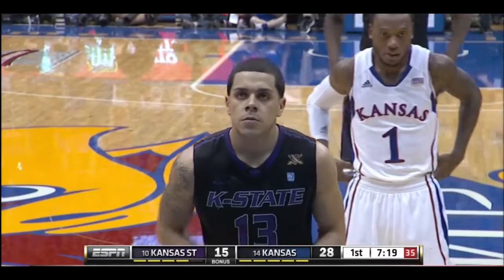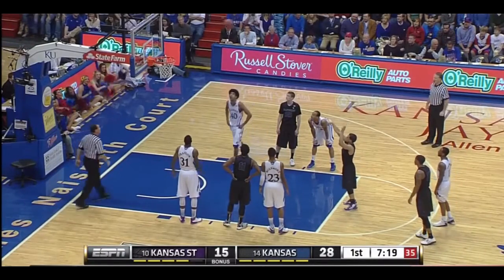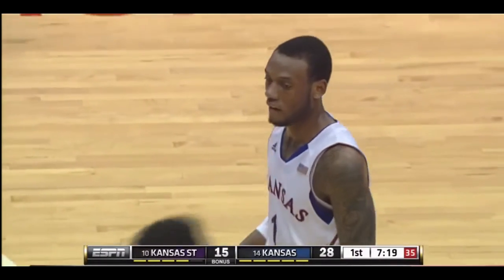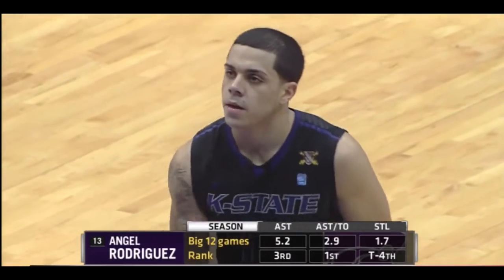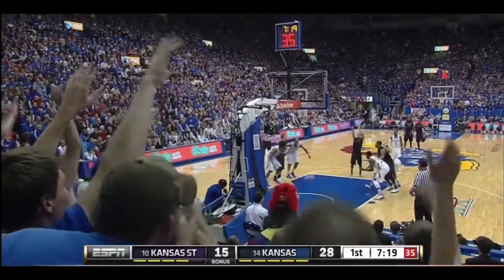So the Wildcats are shooting the rest of the way. Angel Rodriguez. What's interesting, Fran, is the Jayhawks here controlling the paint. And that is something that the Wildcats hope to overcome. But they're being really beaten badly in the paint. It's 14-4 Jayhawks here.